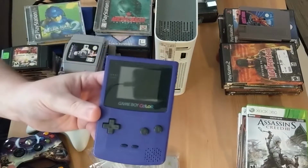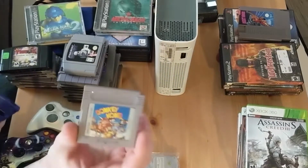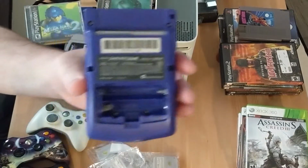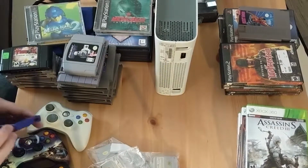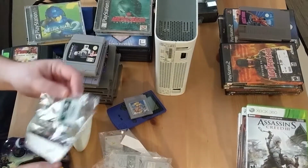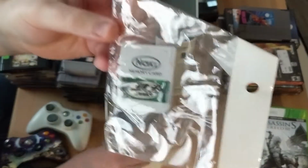So, Game Boy Color works just fine. Missing the back there, and inside of it was a copy of Donkey Kong, classic Donkey Kong. But it works. Missing the back, but pretty good condition otherwise. He also had a bag of PS1 memory cards, like third-party PS1 memory cards. So there were 6 of them, so I just bought them.